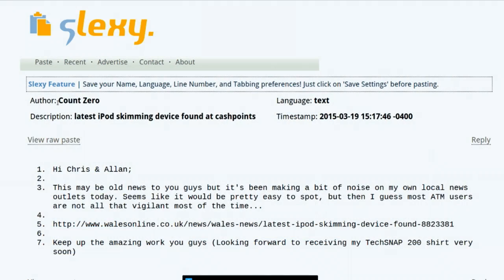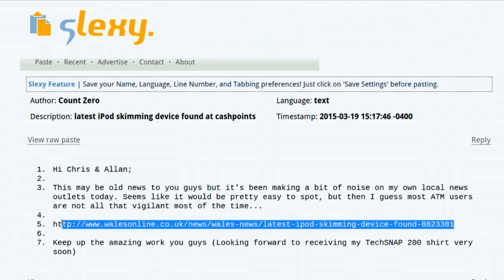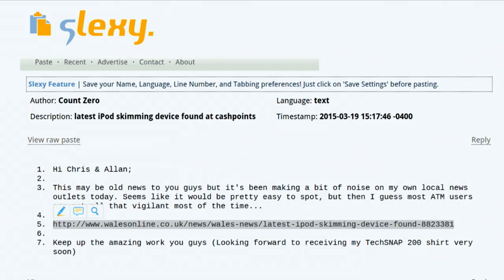So Count Zero wrote in to show us a kind of cool story. He's doing like a mini roundup for us. He says, "Hey, Chris and Alan, maybe it's old news to you guys, but it's making some news in my local outlet. It seems like it would be a pretty easy one to spot, but then I guess most ATM users are not all that vigilant." So check this out, Alan. I don't know if the picture really sells this one, but I'll describe it for our audio audience too. And thank you, Count Zero, for sending this in.